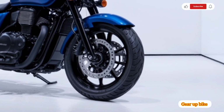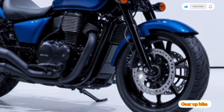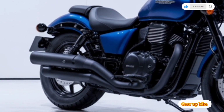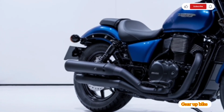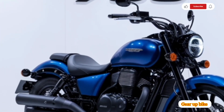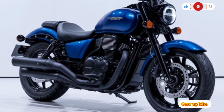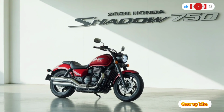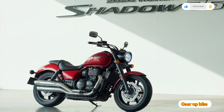The dual exhausts emit a deep, throaty sound that's neither too loud nor too tame, just the right kind of growl to make your presence known without being intrusive. There's also a new rear suspension setup that enhances comfort over rougher terrain, ensuring the Shadow rides smoother than before. Whether you're viewing it from behind or hearing it rumble away, it exudes pure cruiser DNA.